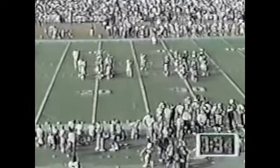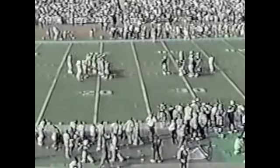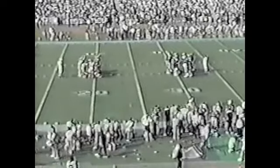And this is where the new 45-second clock comes into play. The Rams can take their time and take more time off the clock because they have those 15 extra seconds. And they're doing just that. And 20 seconds are showing on that 45-second clock, as you see it there.